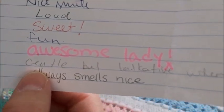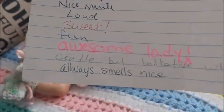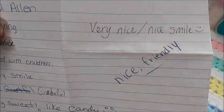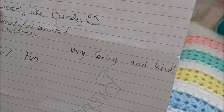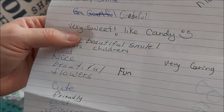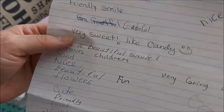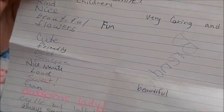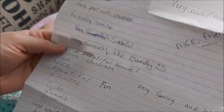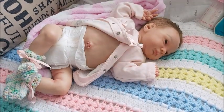I think she meant gentle. Gentle but talkative when visiting her. I think I know who wrote that. Oh, it smells nice. Okay. And very nice, nice smile, nice and friendly. So, very caring and kind. So, I think, fun. I guess I could be fun when I'm not shy and quiet and you get to know me. And yeah, I guess I can be fun. Oh, this is beautiful. Aw, beautiful. Anyways, I think friendly and nice. Well, nice. Actually, people say I'm too nice.